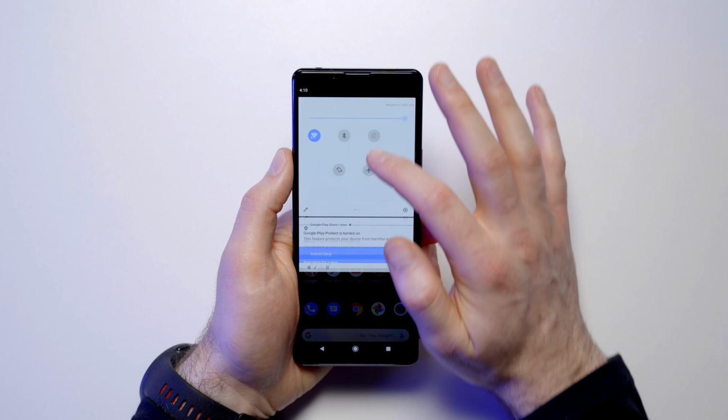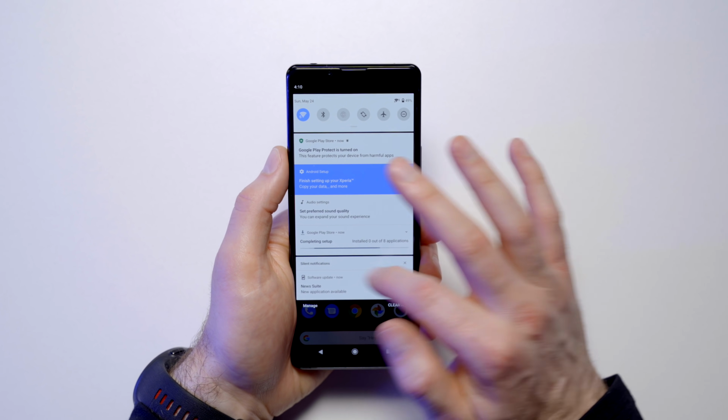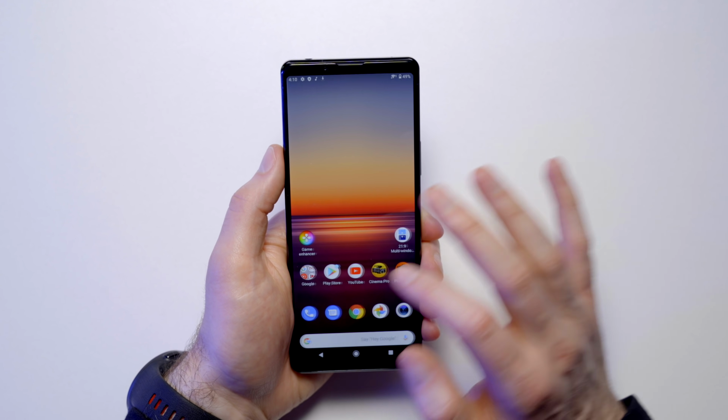If it's anything like their cameras... We are booted up. We'll check the screen brightness, max it out. You can see it's fairly stock looking Android. Almost like fully stock. Is it fully stock? Wow. It feels fully stock to me. There might be some tweaks to it, but if there are, it is not major.